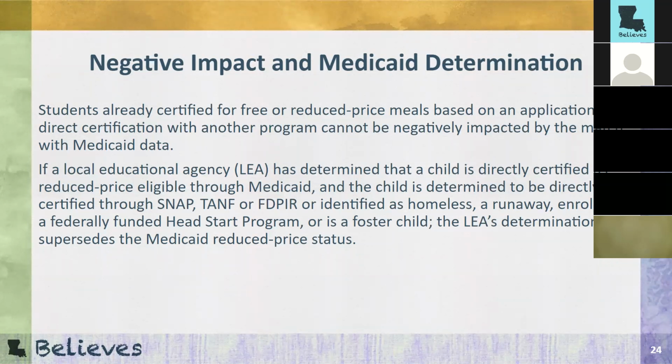So we never want to negatively impact that child by moving them to a reduced price status when they already qualified for free. So if you determine that a child is directly certified reduced through Medicaid, and they're determined to be directly certified through one of the other means, or they're identified as homeless or runaway or enrolled in a Head Start program, or a foster child, that you make sure that that free determination supersedes the Medicaid reduced price status. We have been assured by the large food service softwares that this hierarchy is already built into their programs, and so this is taken into account in their food service software.